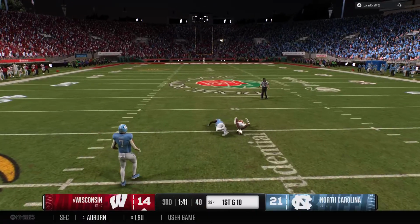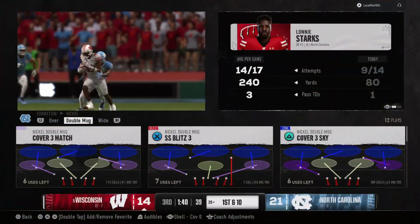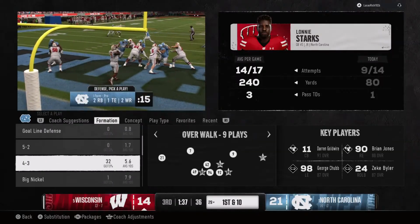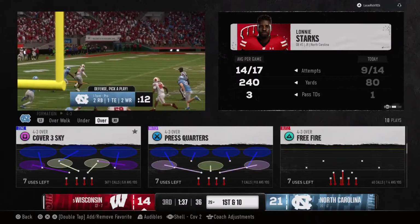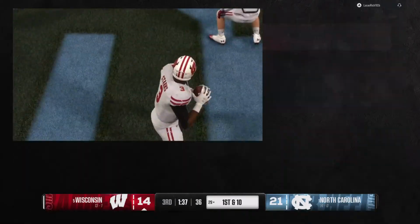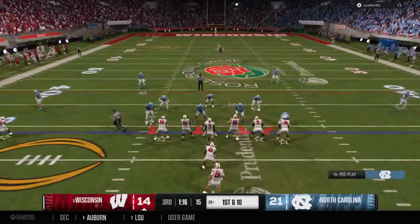And he pulls in the catch. He's tackled short of the 30, but that's good enough for a 1st down. That's a great job of working the middle of the field by this quarterback, and he picks up big yards. Offense keeps moving. It's a completion for a 1st down.